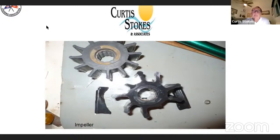I mentioned overheating. This is an impeller that we had to pull, and we had a new impeller on board, thank goodness. The surveyor actually changed the impeller for the seller. Most surveyors won't do that. But if you haven't changed your impeller as a seller recently, you really need to do so before a survey. Otherwise, more than likely, we're going to have overheating issues.